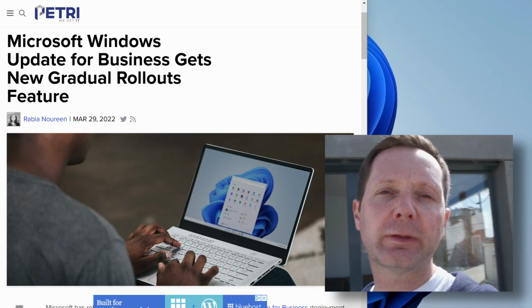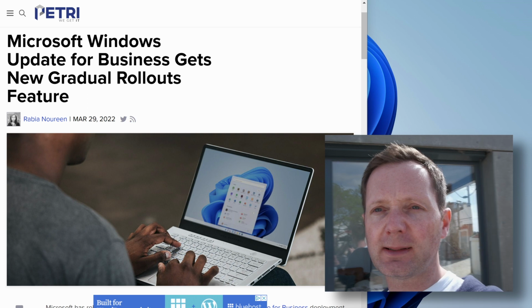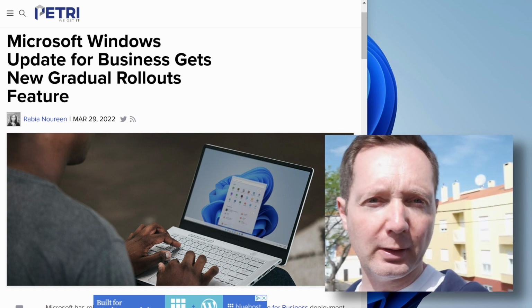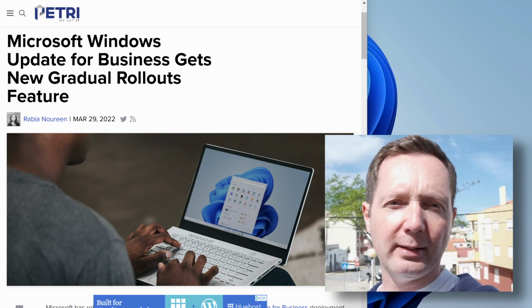This week Microsoft also said that it's making available a new feature in Windows Update for Business called gradual rollouts. Now, it first announced this back at Ignite in November last year, and this is similar to the functionality that Microsoft uses for the Windows Update service, so for consumers who just rely on Microsoft basically to update their devices.